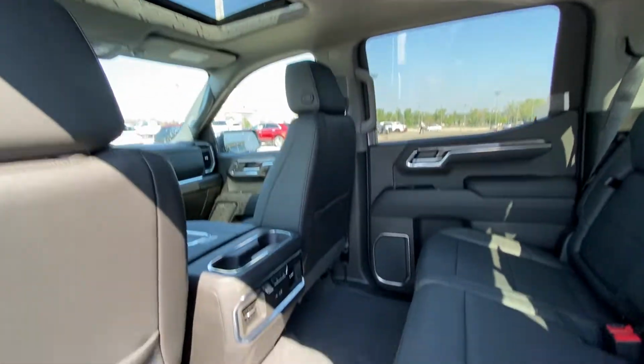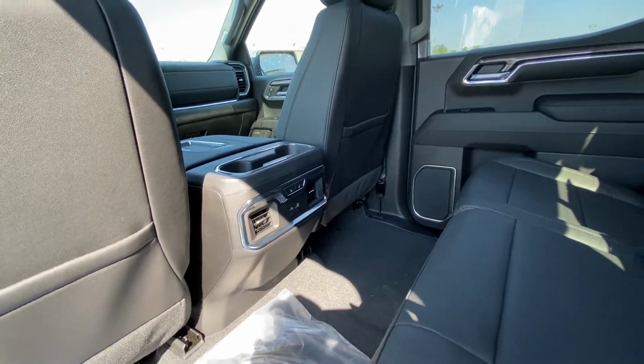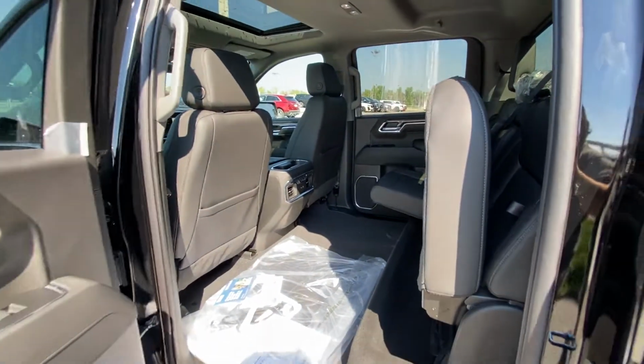a single pane sunroof. Vehicle does have the rear seats, heated controls in the back of the center console there and USB ports. Seats fold up in that 60/40 as well with under-seat storage, giving you tons of room on the ground of the LTZ.